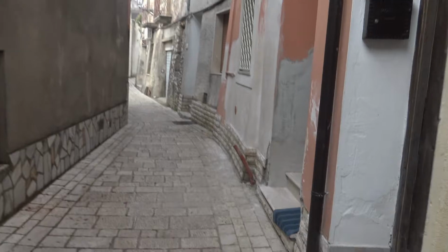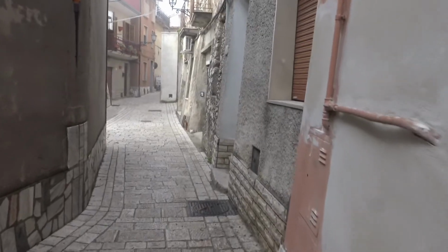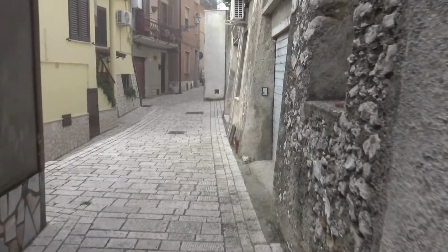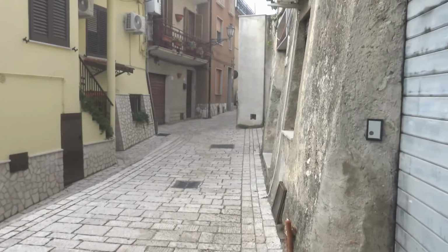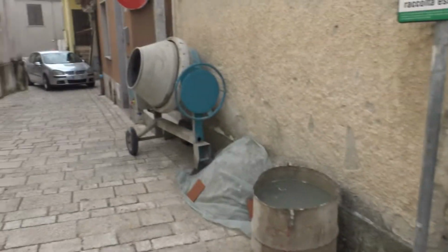Okay, we're below the castle tower now, just walking back. A typical narrow walking street. Castello del Matese. Oh, that's what I needed on film. Oh, for sale. Right there. This little car backed in here.